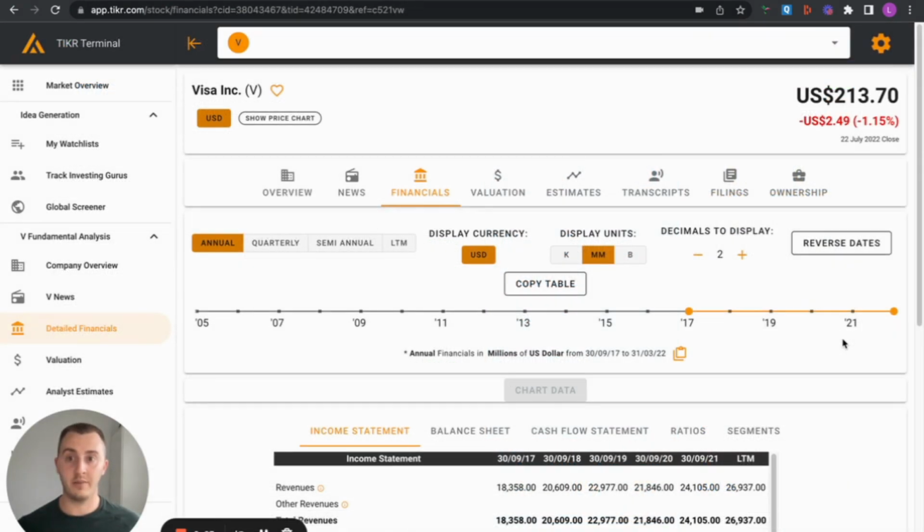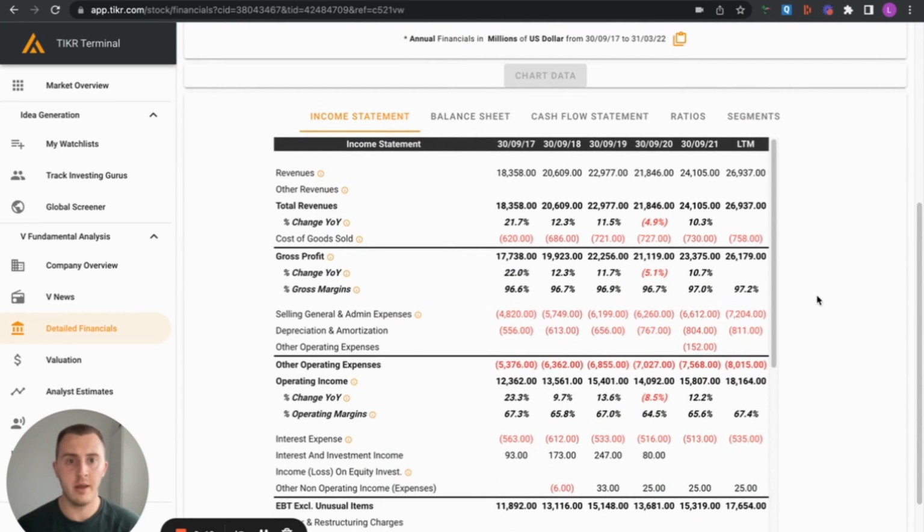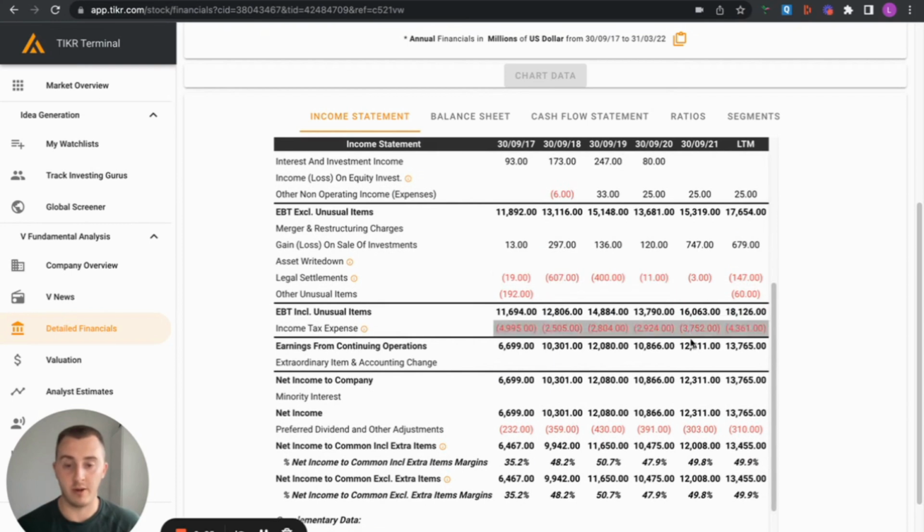Now let's take a look at the financials via TIKR terminal for Visa, and as always, 5 years worth of data, and we'll start with the income statement. So revenues over the past 5 years have increased by a pretty decent amount, to be fair. 2020 revenue growth was down. We all know why, but yeah, double-digit revenue growth pretty consistently, apart from the anomaly year. So yeah, growing at a decent rate.